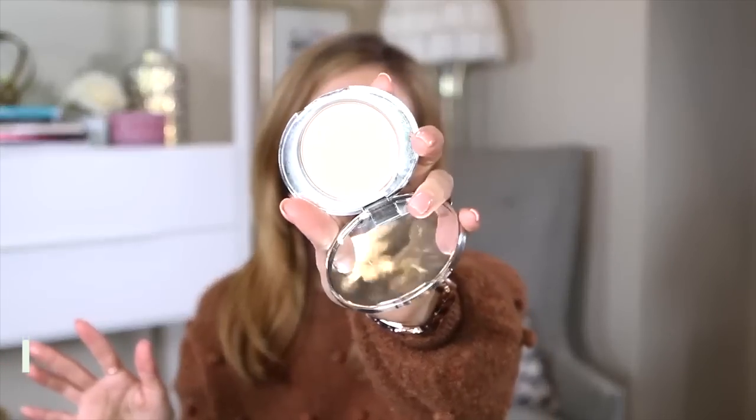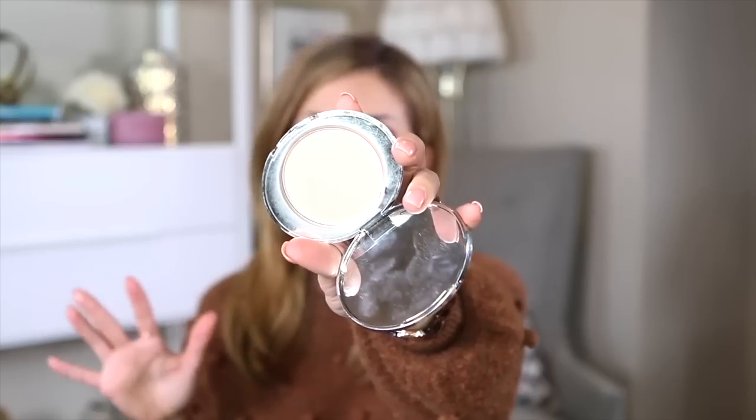This powder by Number 7, the Lift and Illuminate powder, is so good. So good. I feel like if I had to pick my top 5 finds of the year, this would be in it. One, because it's drugstore. It is on the higher end of drugstore pricing, but it's drugstore, and it is such an amazing powder. The reason that it is amazing, in my opinion, is that it has a little bit of color.